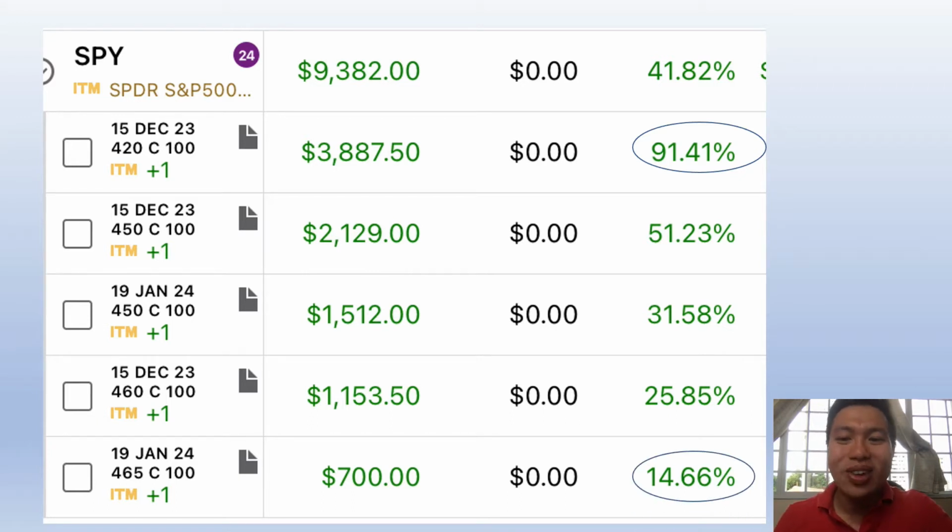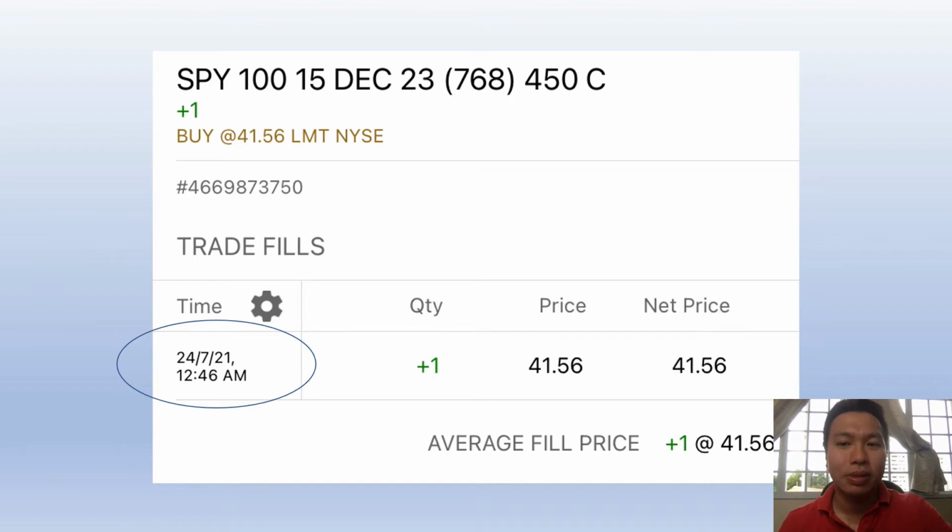Do note that these are all unrealized gains, so stick around if you want to know more about my SPY LEAPS options game plan. So this is the exact timestamp of my 91% winner. As you can see, I entered the position on the 24th of July 2021 and this snapshot was taken on the 6th of November 2021.